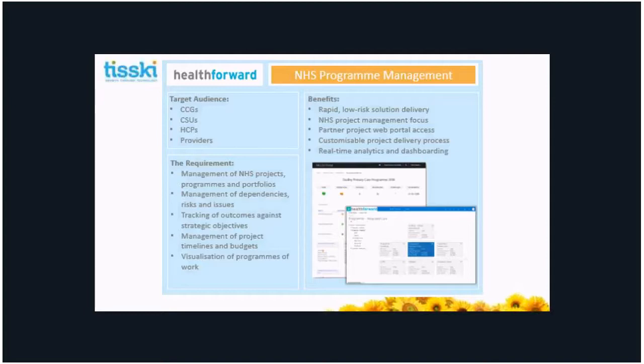And really the focus of what it provides is the ability to manage NHS projects, programs and portfolios, those dependencies, risks and issues which are inherent in the management of complex projects, and to allow users to track the outcomes of those projects against strategic objectives and STPs, as well as being able to manage the detailed timeline and budgets across those projects, portfolios and programs, as well as being able to visualize those programs of work as a coherent and holistic picture of what's going on ultimately within the organization.